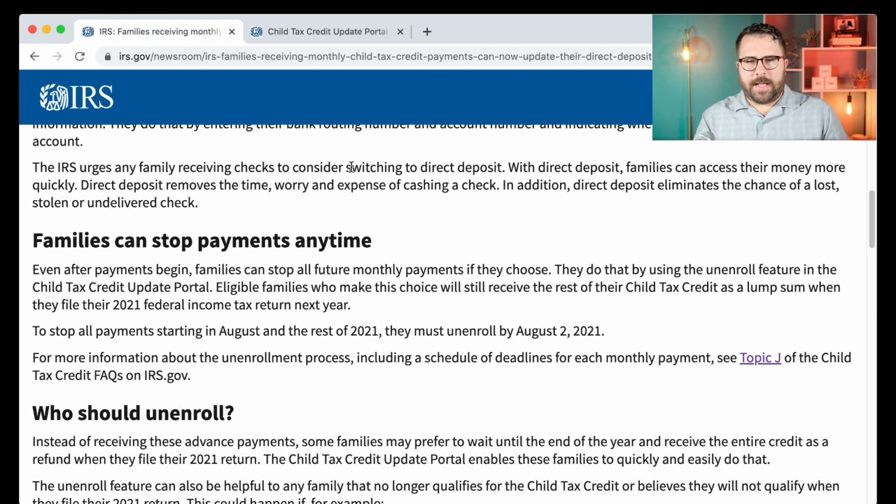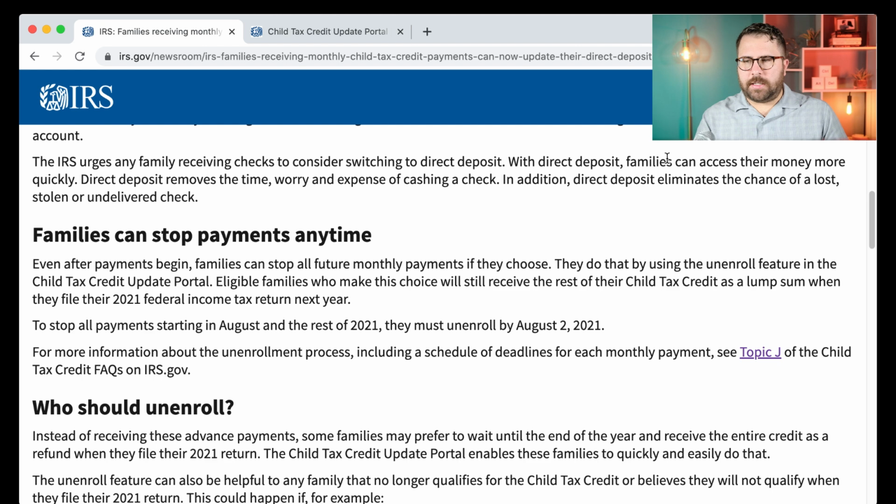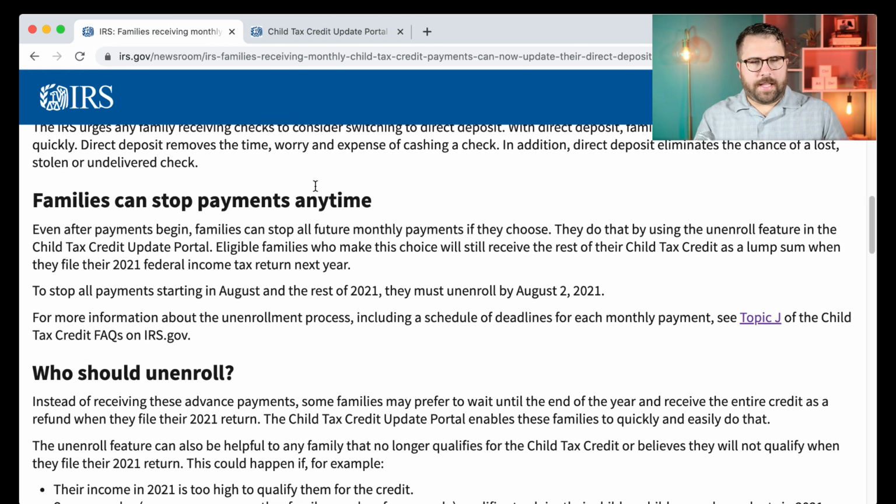The IRS urges any family receiving checks to consider switching to direct deposit because you can access the money faster, won't get lost in the mail, stuff like that.